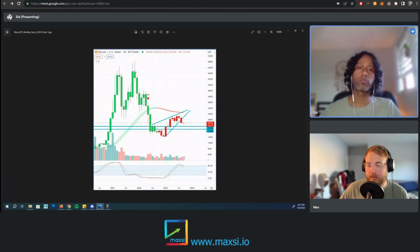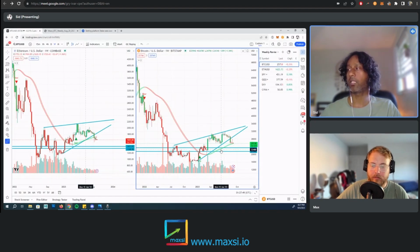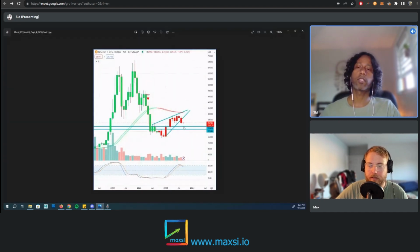Also the monthly close. We can see that the candle closed below the rising wedge on the monthly too. So the same supports are also monthly supports. That's weekly, and it's the same lines on the monthly too. So that's basically monthly and weekly support.